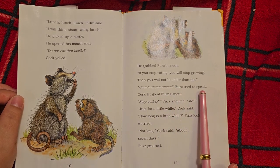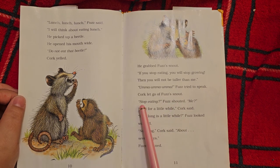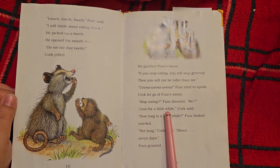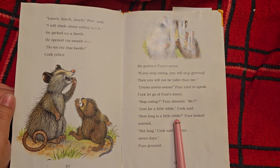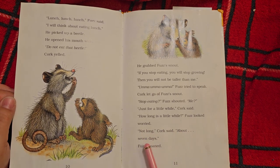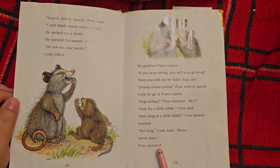Fuzz tried to speak. Cork let go of Fuzz's snout. "Stop eating," Fuzz shouted. "Me?" "Just for a little while," Cork said. "How long is a little while?" Fuzz looked worried. "Not long," Cork said. "About 7 days." Fuzz groaned.